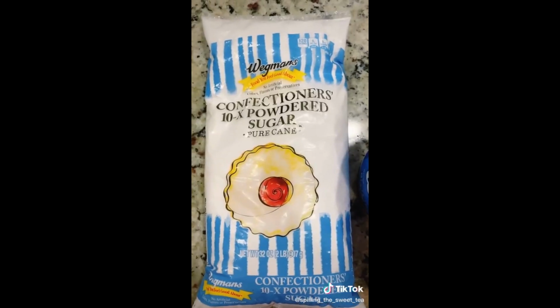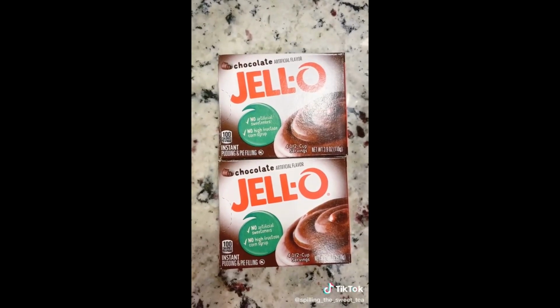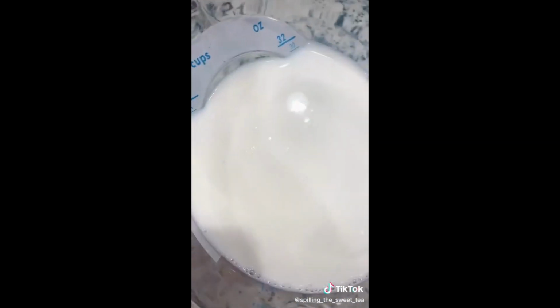For the first layer of this dessert, you're going to need 1 cup of powdered sugar, 1 cup of Cool Whip, and 8 ounces of cream cheese. And I'm using whipped cream cheese because anybody got time for it to soften at room temperature. We've been through this. It should look like this. For the second layer, you're going to need 2 boxes of chocolate pudding and 3 cups of milk.